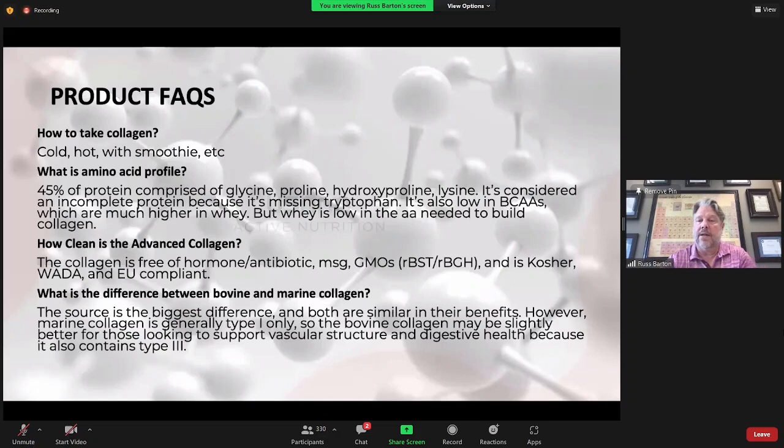I wouldn't boil it or anything like that, because you do have vitamin C and biotin in there that are a little more sensitive to heat. But if you're adding it to something that's a hot drink, that's perfectly fine.